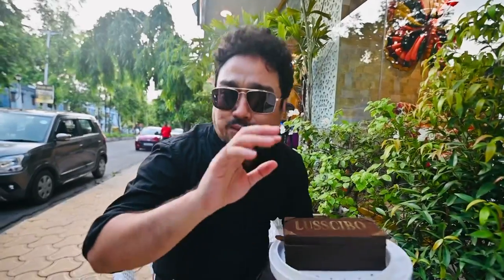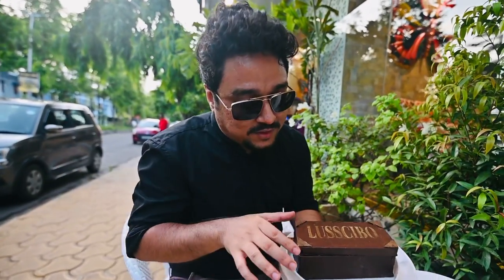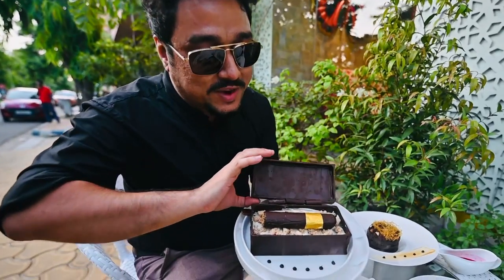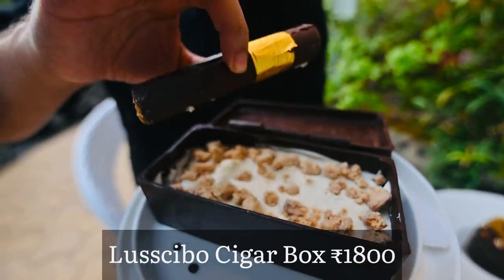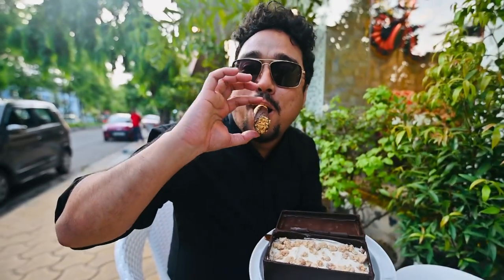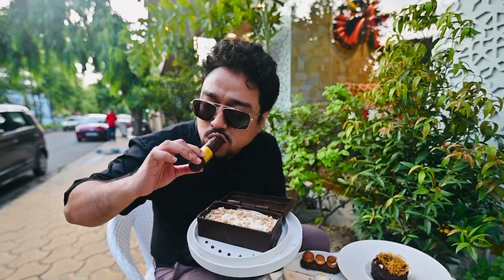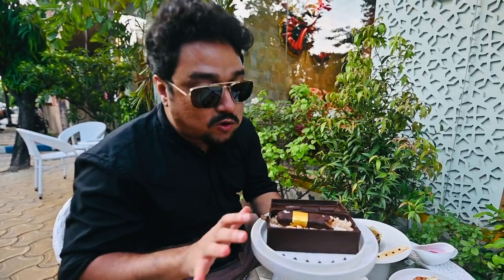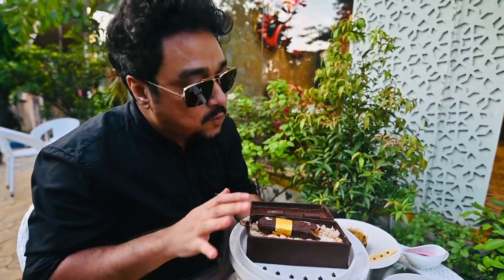Thanks. I'm right now sitting outside in the outside area. Weather is getting much better. First thing which I have is the cigar box. This is a luxury sweet item over here, luxury dessert. Oof. This is a cigar made of chocolate. Mm. This entire box of chocolate is also delicious and the entire thing is edible. So good enough for a group of 4 to 6 for sure.